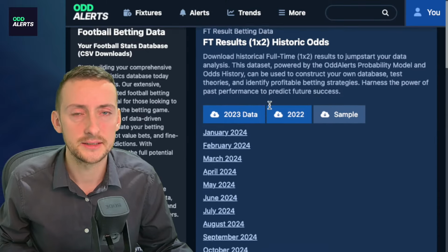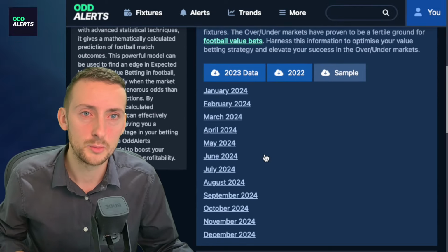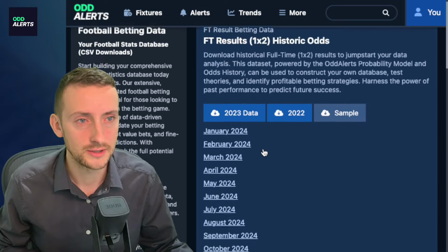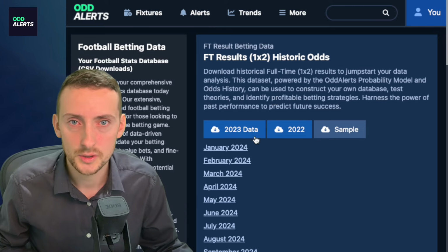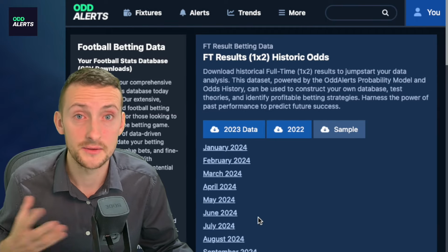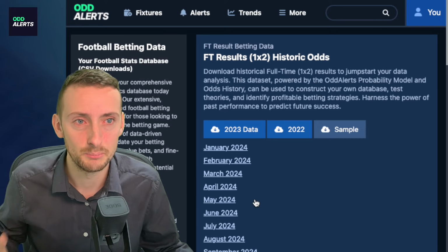This is the data downloads page, and you can download the probability model and the opening odds and the closing odds for all of those markets that you see on the value bets page. So for example, if you want to look at the full-time results, you can download all of 2023, all of 2022, and then all of the months here for 2024. I'm going to update this page soon, maybe by the time you're watching this video, so you'll be able to download 2024 in bulk as well.